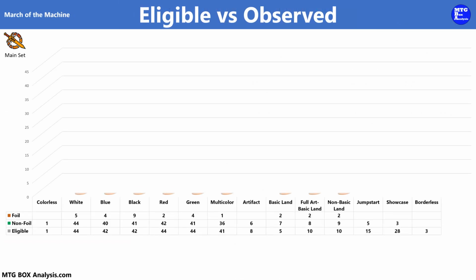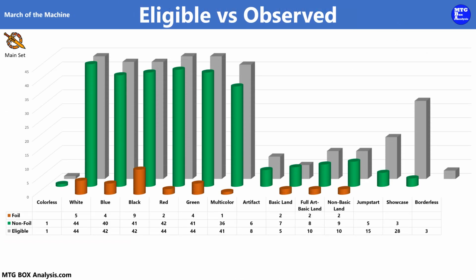Now let's jump into the contents of the box by comparing the cards we were eligible to see versus the cards we actually saw. Using this chart, we can see the non-foils we observed from the main set in green, with the foils we observed in orange, and the set in gray as the baseline. In the non-foil space, we saw between 41 and 44 cards for each of the primary colors of Magic, along with 5 cards from the Jumpstart category and 3 showcase cards.